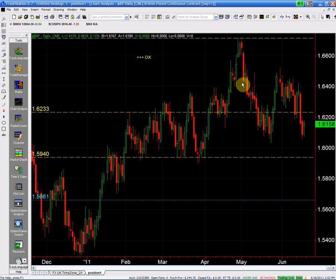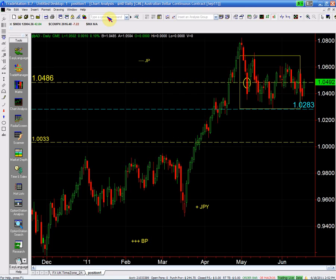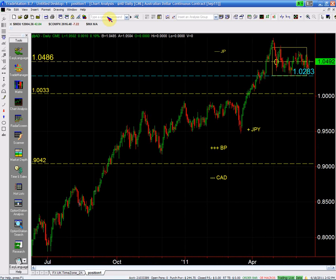And if we look at the Australian, the Aussie is still within this congestion area, so it's coming back above the 104.86. It closed the week at 104.90. The Aussie really doesn't give us any signal. It's still in the midst of a congestion area. It's not one of the pairs that we're going to be really too excited about.